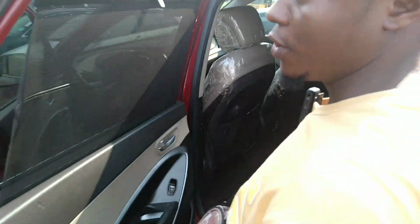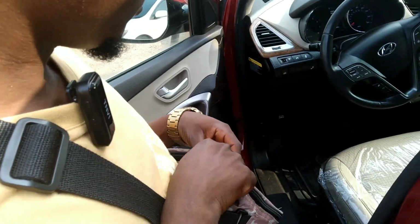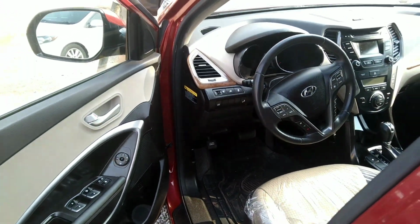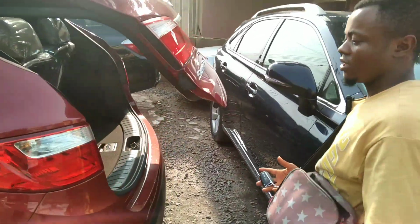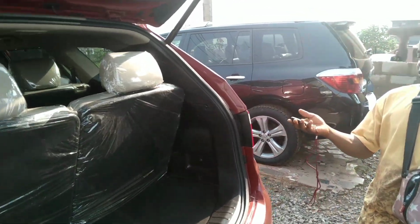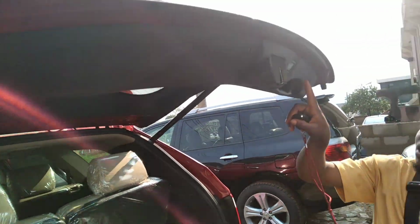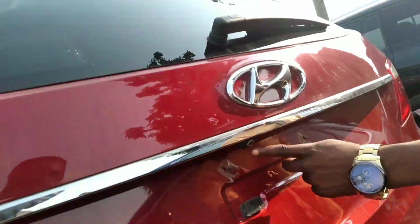The car is equipped with power doors and power boots. For instance, you can open the car from this particular place. And here is where you can see the third seat. The car is equipped with a power boot and it has a navigation system. When you press it here, the boot can easily come down. And here is the camera.